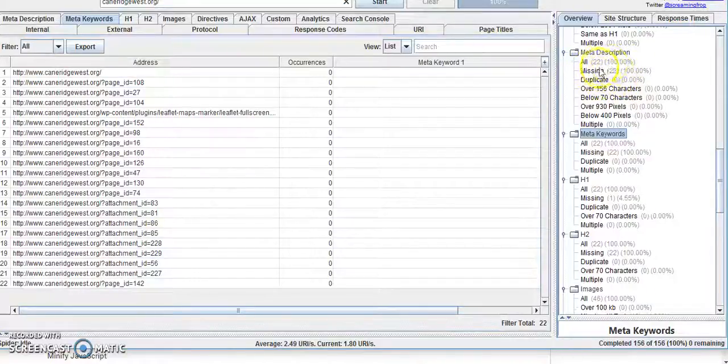You've got 22 meta descriptions missing, which is pretty bad because that's actually all the pages for this website. The meta description is the small piece of text that appears underneath the name of your business in any search engine results page. So this is really a conversion factor.